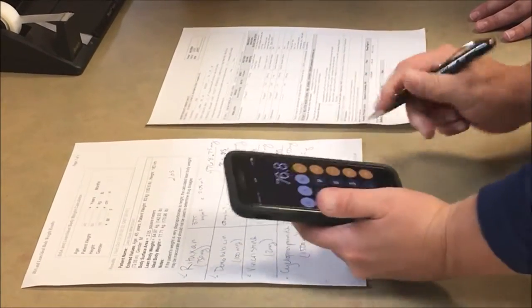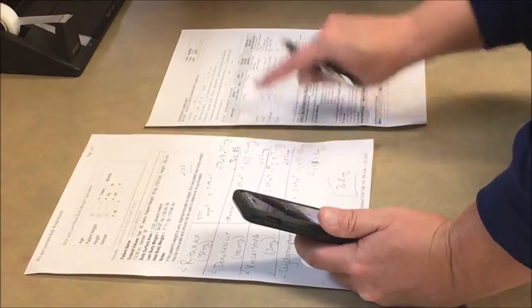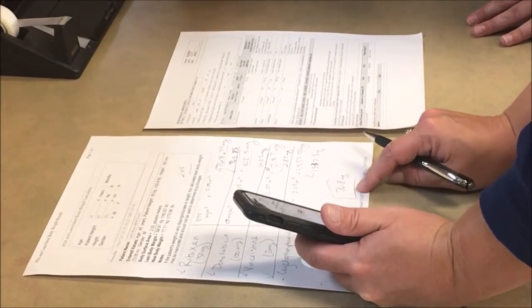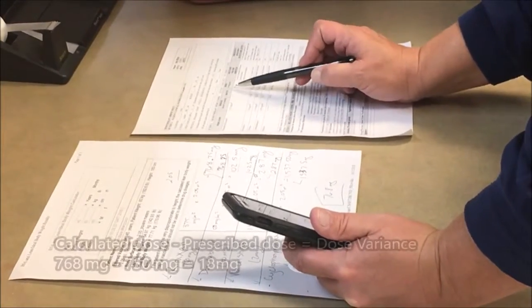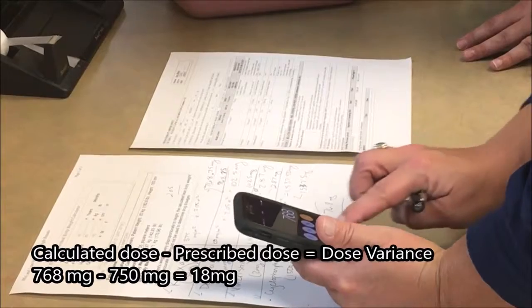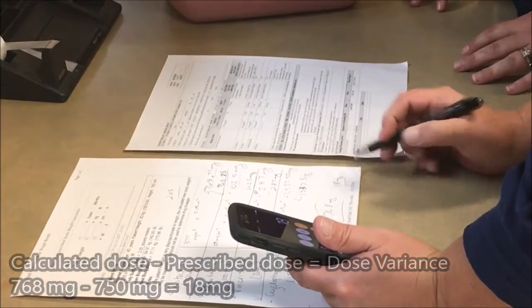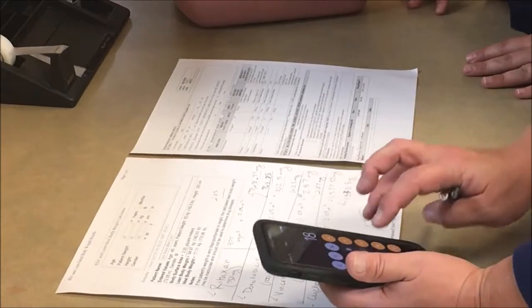So I know that as long as my calculated dose and the ordered dose are within 10%, I could be off by 76.8 milligrams and still be okay. And so we know that 768 minus 750 is only 18 milligrams. And so I know that that difference is allowable. So we're going to go ahead and go with the 750 milligrams.